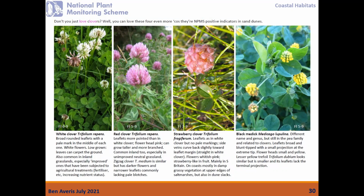In contrast, the red clover, you know how white clover is often a sign that there's been some agricultural treatment applied there, or maybe a place where there's been a lot of dung and urine from grazing animals. Red clover likes fairly neutral soils that are moderately nutrient rich, but it's not one that takes off in a big way where there has been nutrient enrichment. And it's actually quite a good thing to have. You find it more in the agriculturally unimproved grasslands.